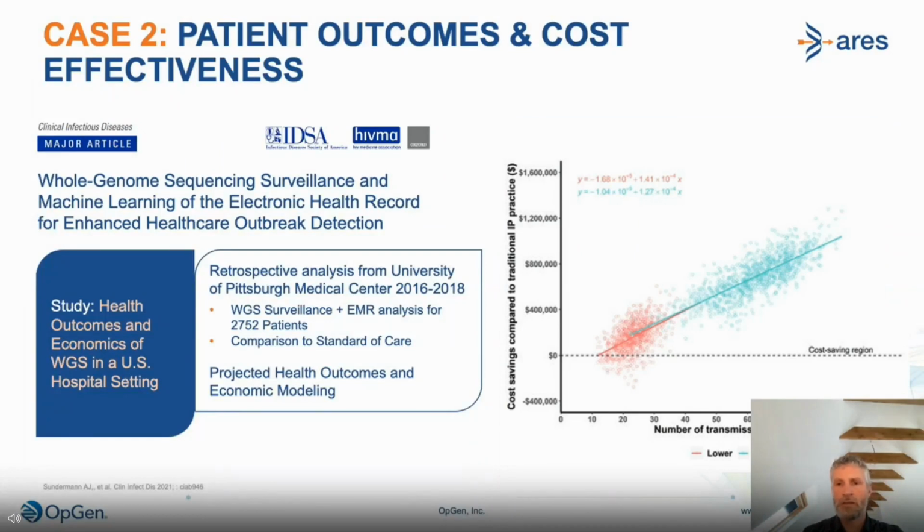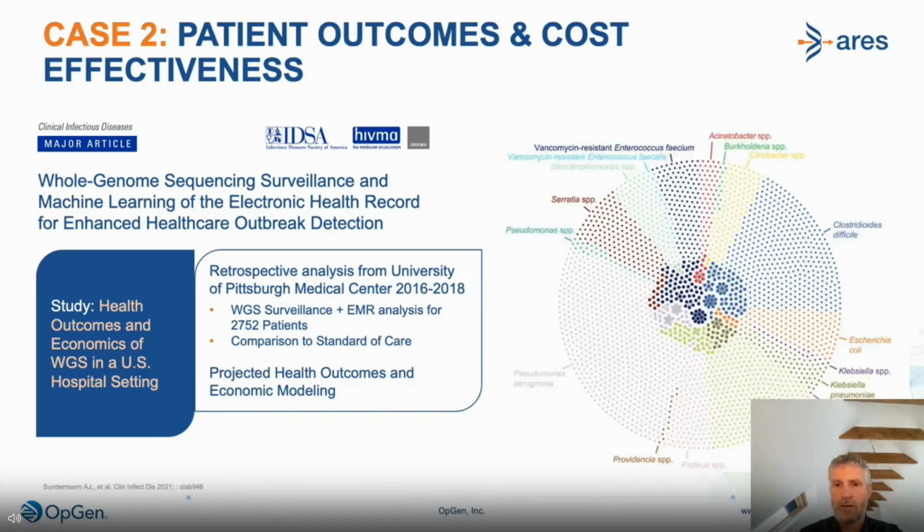The projected economics, here shown by the upper and lower estimates for net savings depending on the number of detected transmission events, impressively demonstrated that whole genome sequencing, regardless of the number of cases, makes sense purely from a cost perspective. An argument in favor of whole genome sequencing that is made even stronger when considering the patient benefit and the method's ability to reliably identify outbreak clusters, here shown in the center of the circular dendrogram, and to effectively discriminate them from the periphery of community-acquired infections, and to do so universally across critical pathogens.